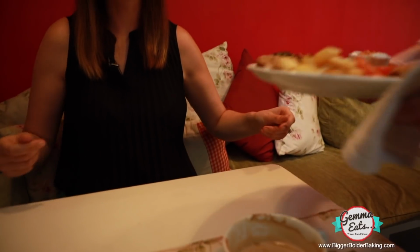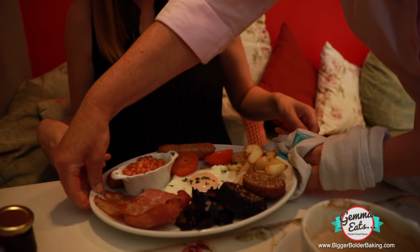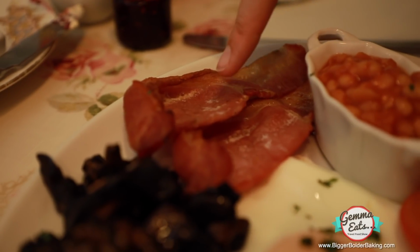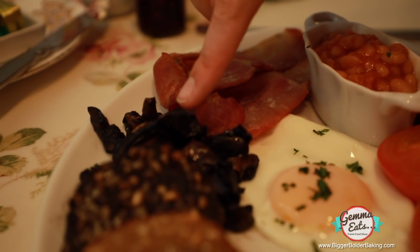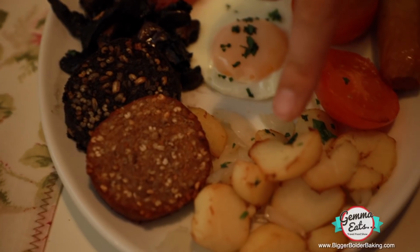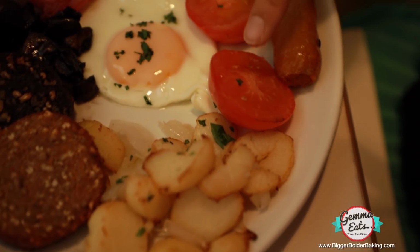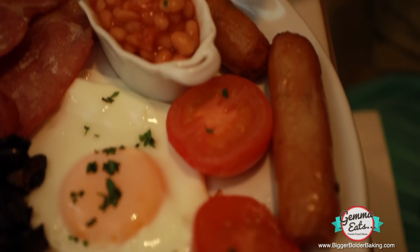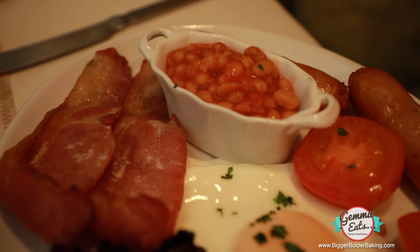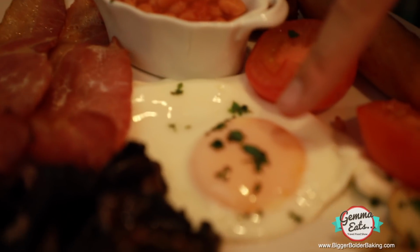So I'm going to have a full Irish breakfast, and what is involved in a full Irish is a lot of pork and fried food. Lovely, thanks a million. Beautiful. So let me talk you through a little bit of what we have here. We have some rashers, which is Irish bacon. We have mushrooms, black pudding, white pudding, fried potatoes with onions, some grilled tomatoes, Irish sausages, which are my favorite thing in the world, and then some baked beans. And of course, a fried egg.